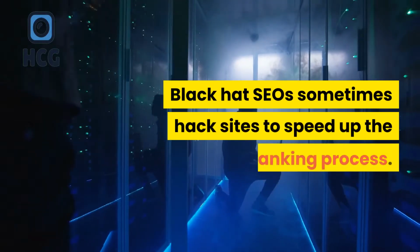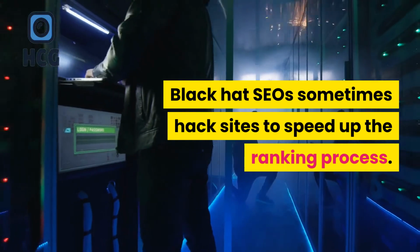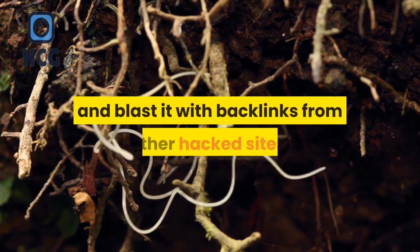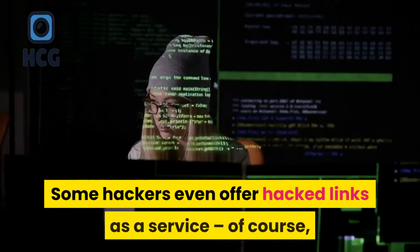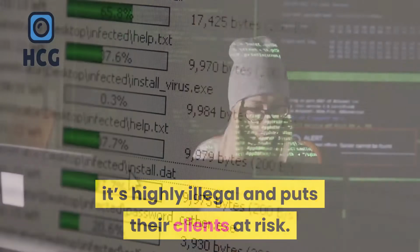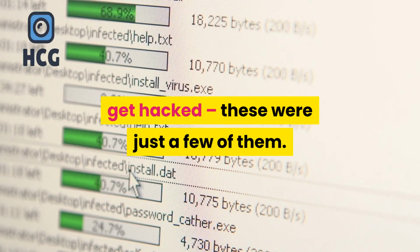Black hat SEOs sometimes hack sites to speed up the ranking process. They plaster their content all over a legitimate site with decent authority, parasite SEO, and blast it with backlinks from other hacked sites. Some hackers even offer hacked links as a service. Of course, it's highly illegal and puts their clients at risk. So, there are lots of reasons why sites get hacked. These were just a few of them.